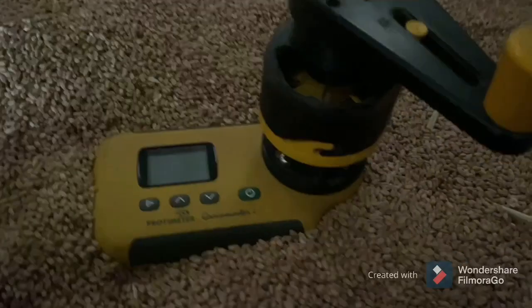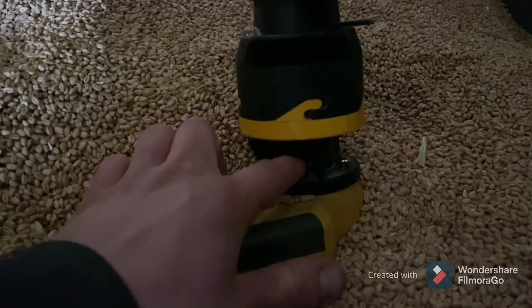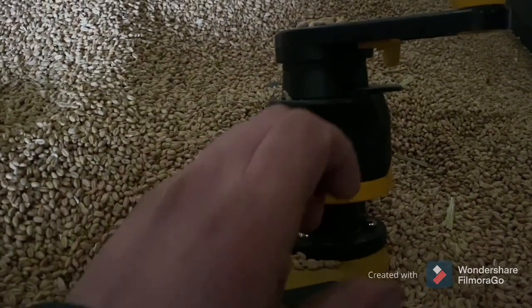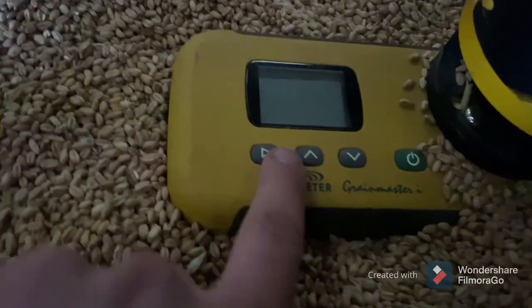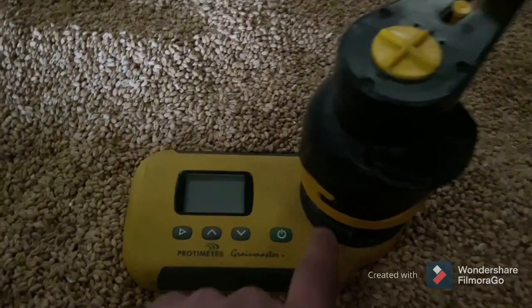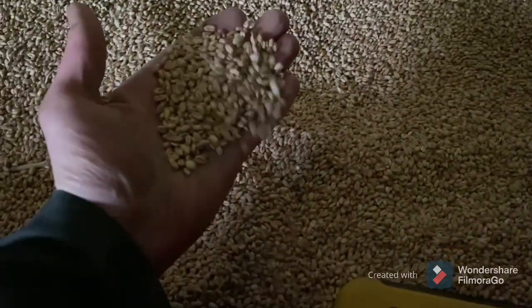Yesterday's quiz question. What's this? It's a moisture meter for grain. So I'll show you how it works. You take a sample of the grain, you pour it in this hatch at the top, and then you turn this and it grinds it down into a wee pocket in here, and then there's a cylinder, a piston which presses down and squashes it all, and then you turn it on, select what cereal crop you're using, in this case wheat, and it'll tell you what moisture content is in it. So I've just done a wee batch there, that's 13.4% moisture, so when we're drying we're aiming for 14%. That just is a bit lower because this stuff's been through twice.